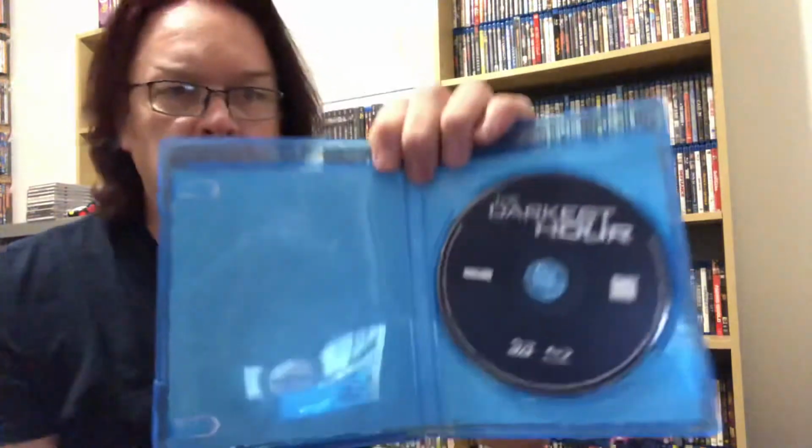But anyway, this is one that I found. I need to do some work on getting the artwork fixed up. The artwork is all crumbled up. I already put it in a little bit better case, but the disc is fine. It wasn't even scratched. Is The Darkest Hour 3D Blu-ray. So I did find a couple 3D titles, and I definitely grabbed those. I didn't want to pass on them as long as they were fine. As you can see, the disc, there's nothing wrong with the disc.